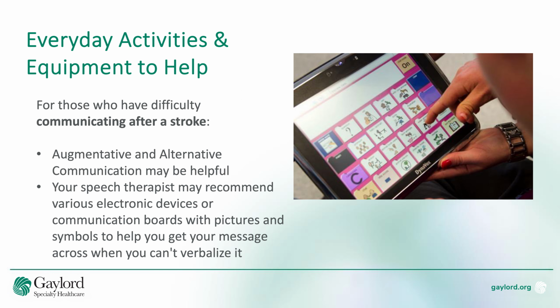This is another one with respect to communicating after a stroke. Many stroke survivors will be working with their speech therapists on a communication board, which can be developed to help the individual access either photos or words, or to build phrasing to help with being able to communicate, particularly with those individuals who may be impacted by aphasia and or oral motor apraxia.